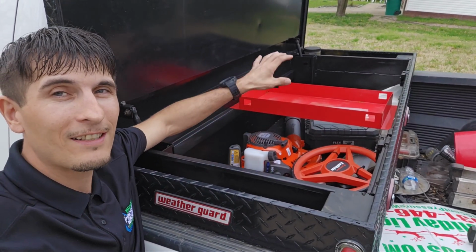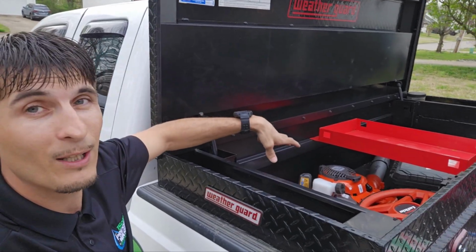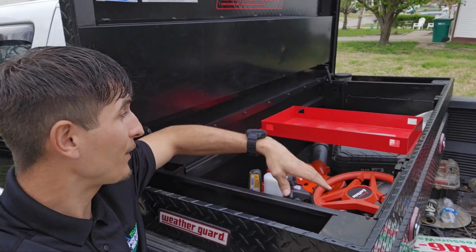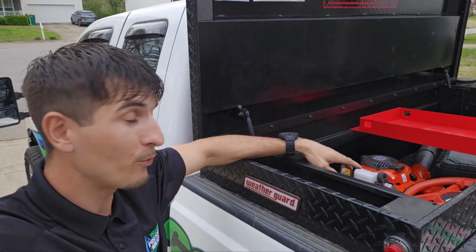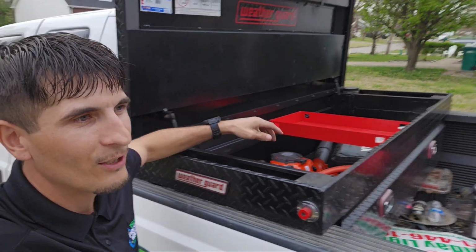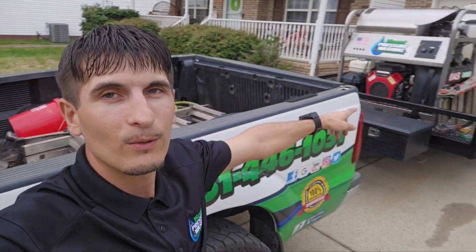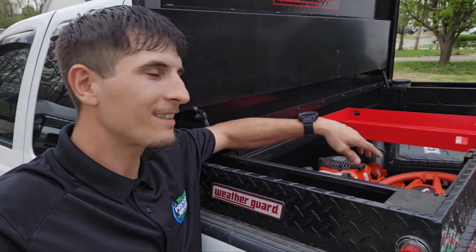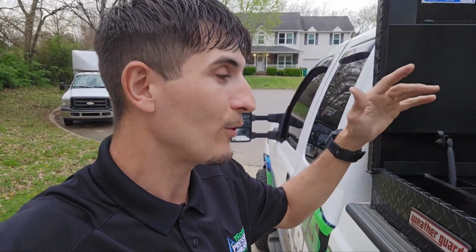Right now it is empty because I just cleaned it out, but this will fit 5-gallon buckets in here. You can put like one 5-gallon bucket here, another one there, and then 1 to 2 gallon containers of chemical in here. So it can hold quite a bit of stuff. It can hold your chemicals, it can hold your tools, and a smaller toolbox, so you're not having to throw chemicals and stuff in the bed of the truck or on the trailer, right? And this puts everything right here. It's easy to access. I absolutely love this thing. It was a game changer when I went from just a normal size truck box to this one.